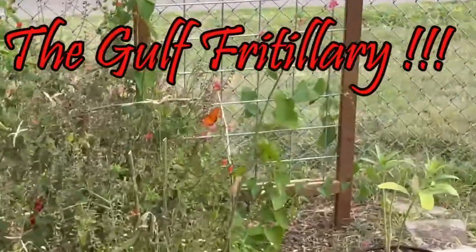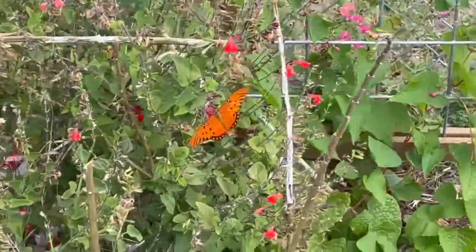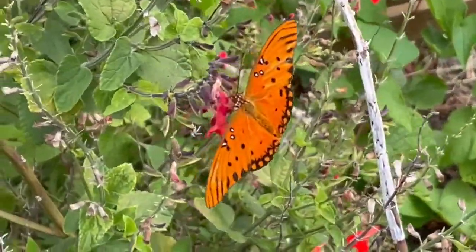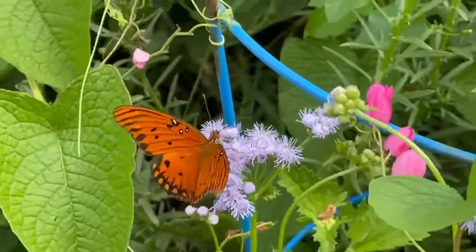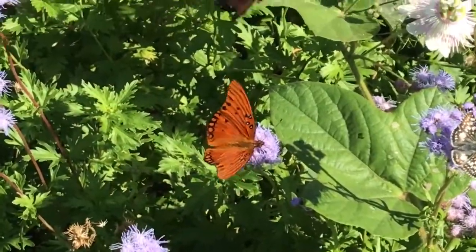Gulf Fritillary. This eye-catching butterfly is a local favorite for many Rio Grande Valley nature lovers. It can be found throughout the southern part of the United States, especially Florida and Texas.